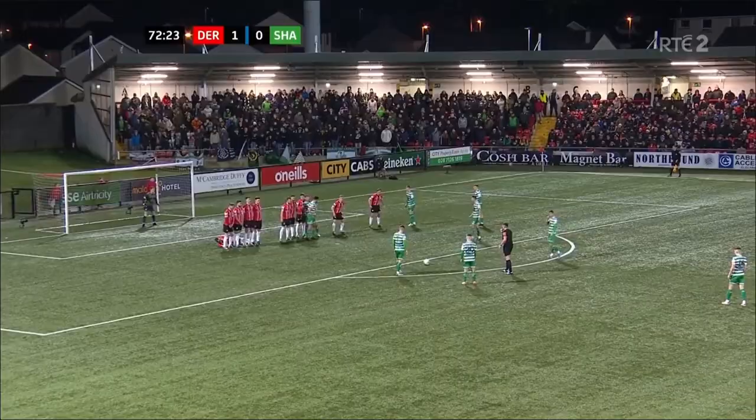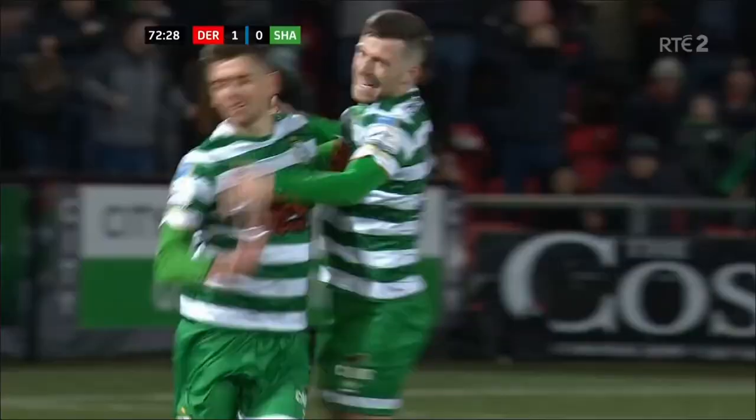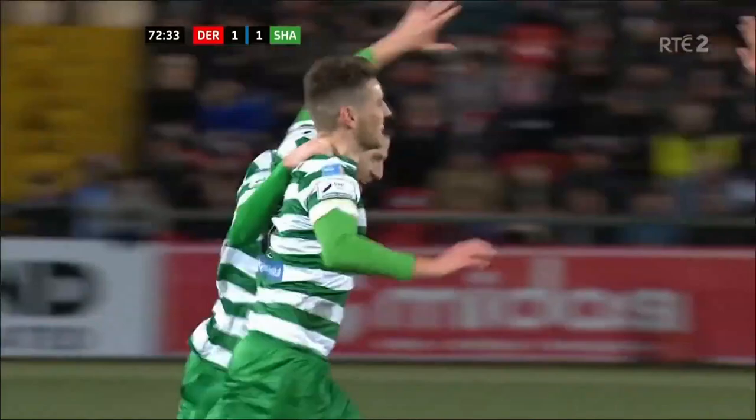Watts. It is Watts. Goal! Lovely finish. The wall did not do its job. And that was the keeper's side as well.